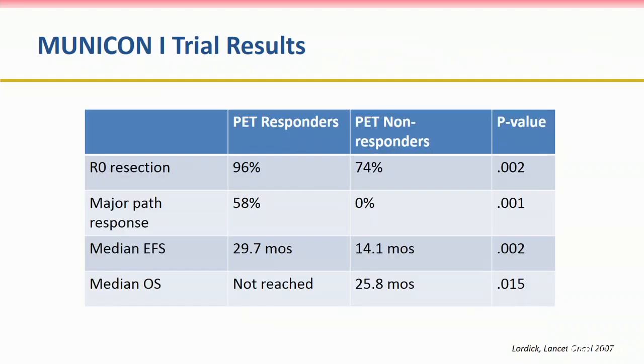And what they showed in this study was that the patients who were PET responders generally did better, as would be expected. They had a higher R0 resection rate, better major path response, and their median event-free survival and overall survival were also significantly better than the PET non-responders.